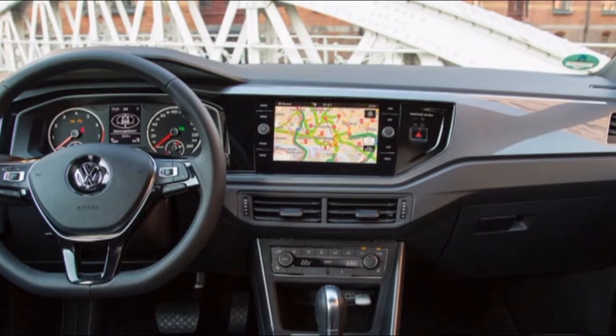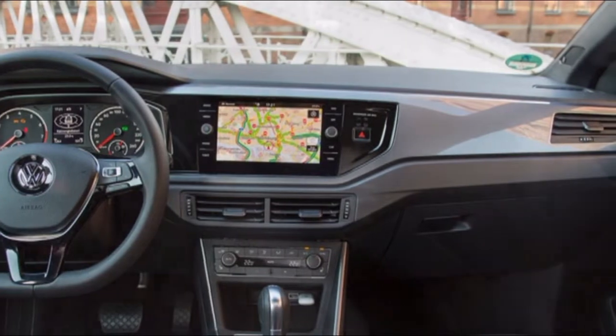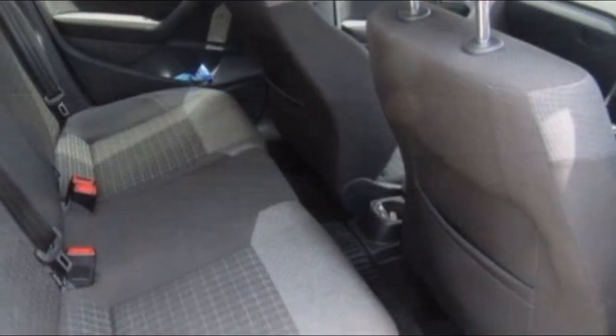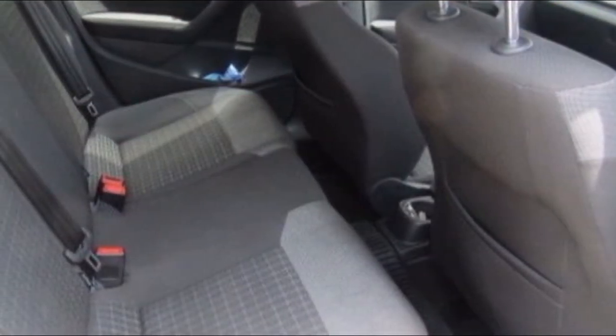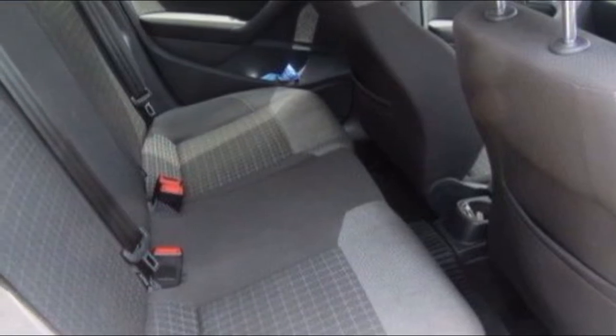There's not much in it for rear seat space. The Swift with a few more millimeters of legroom, a comfier seat and a low-rise transmission tunnel, but it feels more airy in the Polo thanks to its larger glass house.